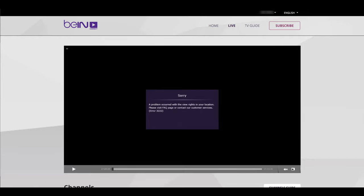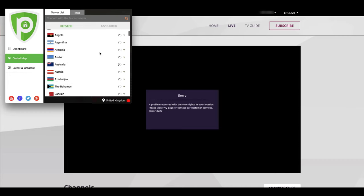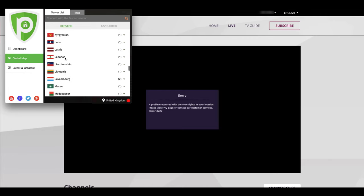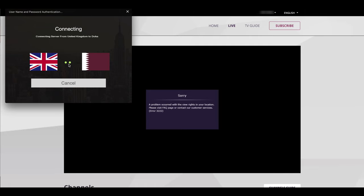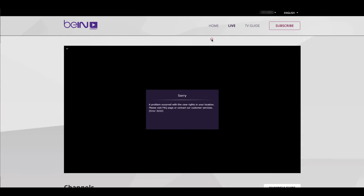Let's try to connect using a VPN recommended by InterVPN. You can choose one of MENA countries like Bahrain, United Arab Emirates, Morocco, Kuwait, Qatar, etc. We will pick a server from Qatar. Successfully connected. Refresh the page. Need to log in again.